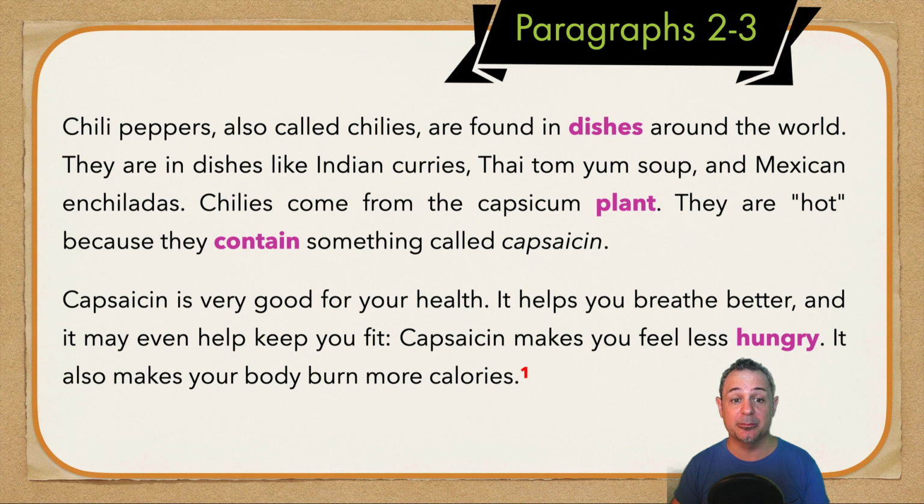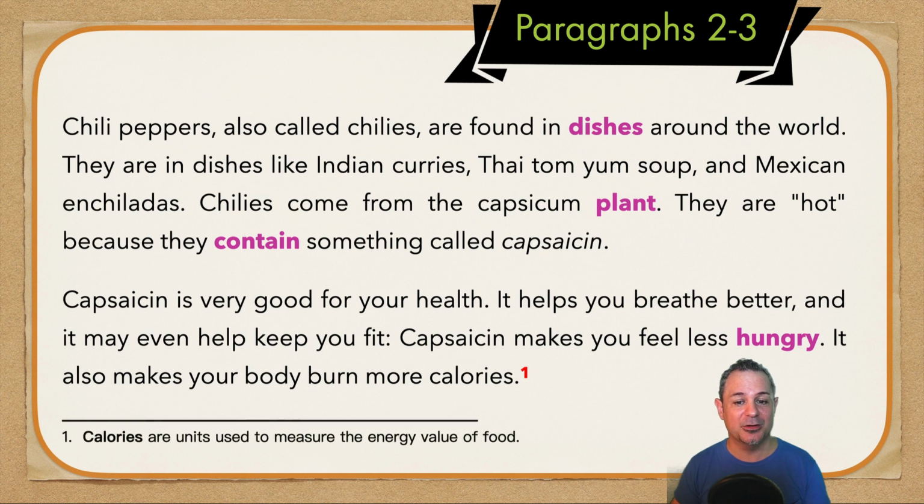It helps you breathe better, and it may even help keep you fit. Capsaicin makes you feel less hungry. It also makes your body burn more calories. We have a few vocabulary words in this paragraph, and we have a footnote. The footnote is for the word calories. Calories are units used to measure the energy value of food. Let's take a look at these vocabulary words.